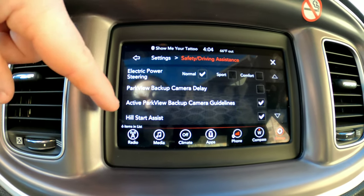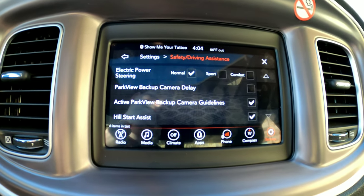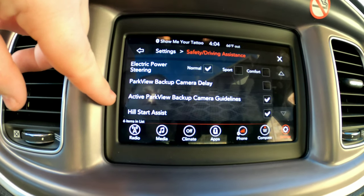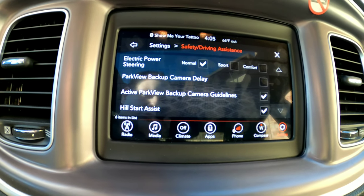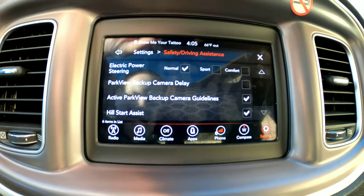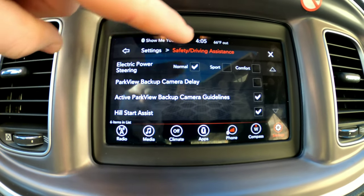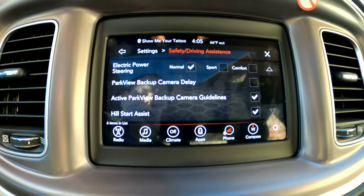Electric power steering: normal, sport, comfort. Oh wow, I didn't know you could adjust that. That's awesome. As you can tell, I drive a police car, so it's very bare bones, bare minimum. You don't get all these fancy settings. Park view, backup camera delay. I have it turned off, but these are all preset settings.